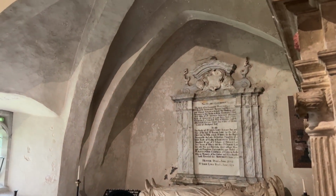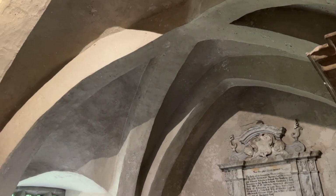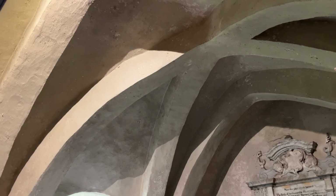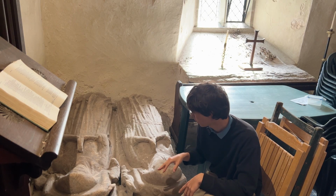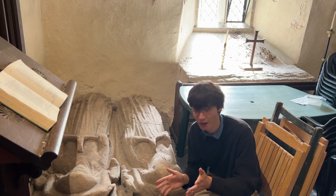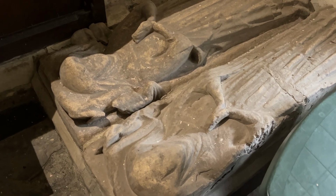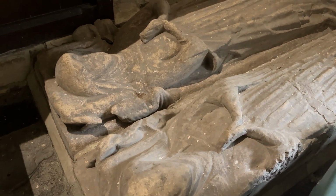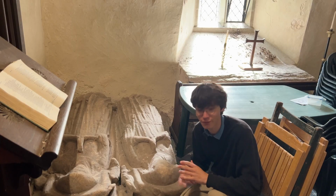It's got these gorgeous, heavy rib vaults. I assume it was intended to be a chantry chapel, probably to these two people here, although I believe their identity is unknown, probably the Stackpoles, one would reckon, but they're heavily worn effigies. There's almost no facial features to them, but you can work out their hands in prayer and then the lines of their robes.